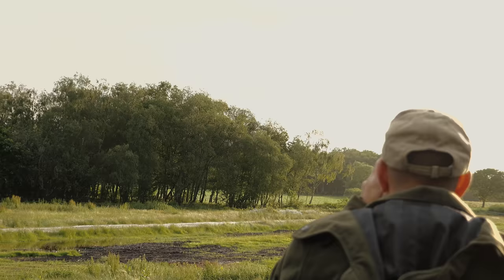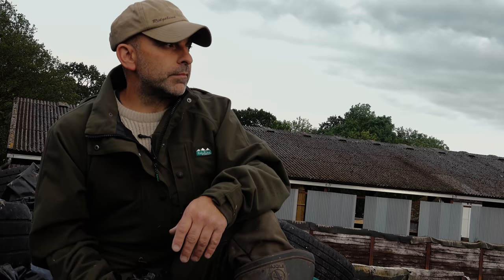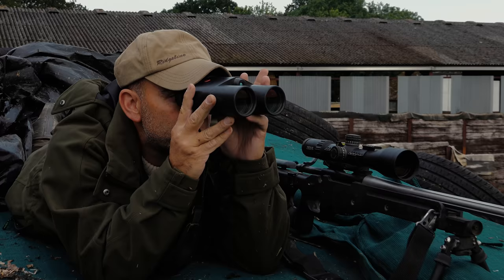So I've heard a couple of magpies chattering away in the trees over there, so that's usually a good sign. Normally when the magpies start kicking off, it's a sign that there's a predator about, such as a fox. So I'm quite optimistic we'll see something in a minute.